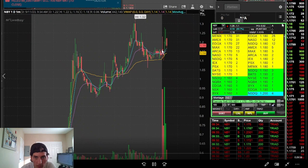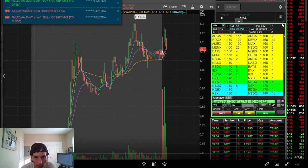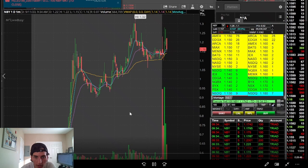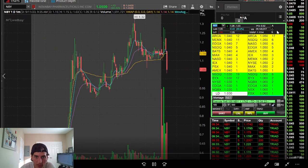If it holds that 115 level, that previous breakout spot before we reclaimed that wick, that could be a sign of support, but we're not really holding that too well. I want to see strength coming in, a bottoming tail forming, but we never really see it.